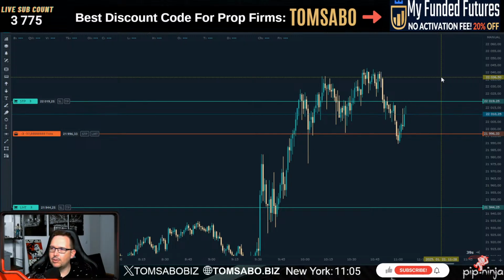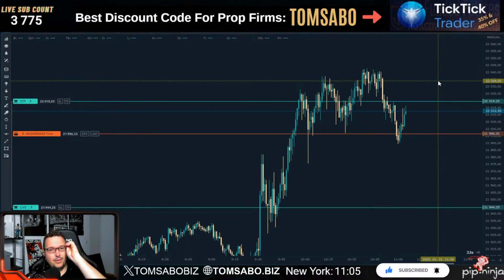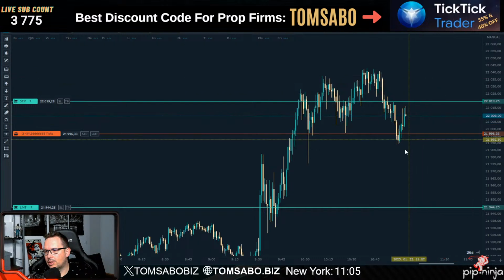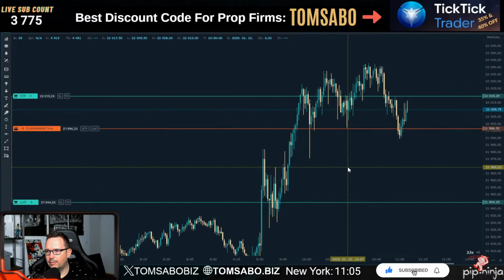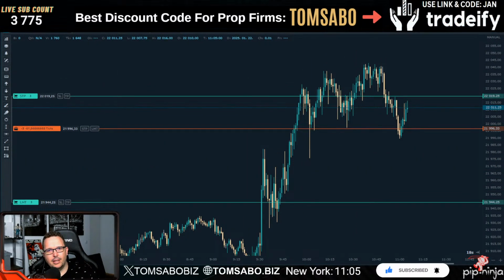Maybe the next entry, I'm gonna be looking for the upper 1 minute gap for a possible inversion to the downside. But this was a tricky move. A very tricky one, and it got me. It trapped me. 15 points, let's go.